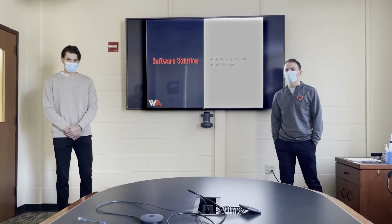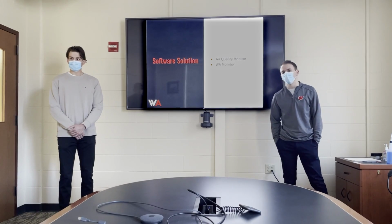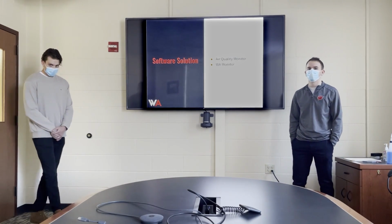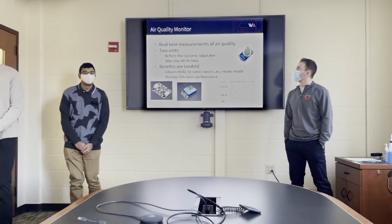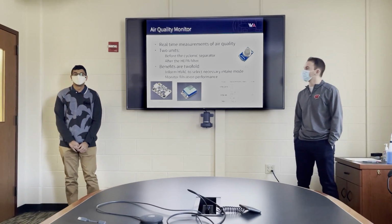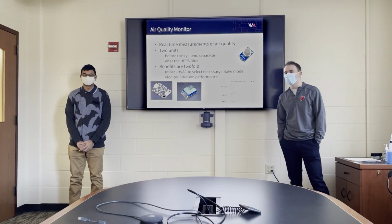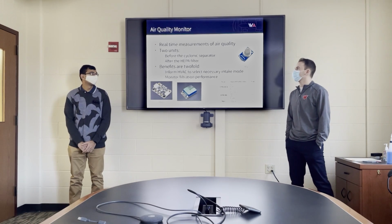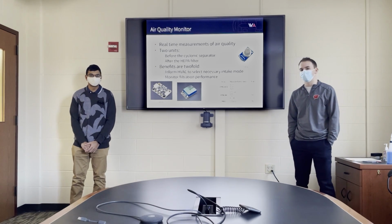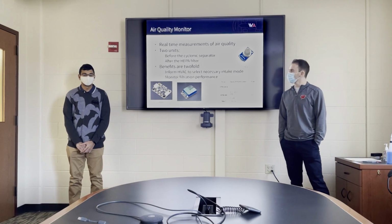And then for our software component, we have two elements, the air quality monitor and the WA monitor. So for the air quality monitor, the primary goal is for it to take real-time measurements of the air quality within the vehicle and on the exterior of the vehicle. So we will have two units, one prior to the cyclonic separator that we discussed earlier, and then one immediately after the HEPA filter.